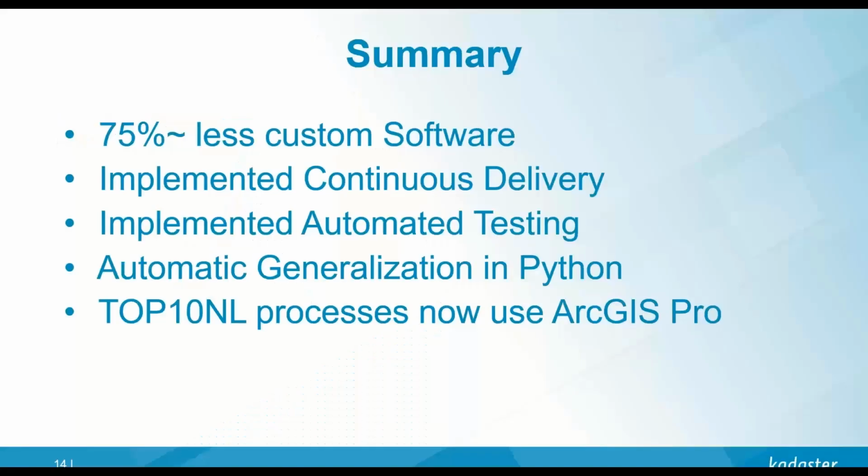And some of the things that they said in that presentation were, it was Taco Breiber that did the presentation, and he summarized it with these points: that they've been able to really cut out most of the customization that they've had to do with their software, really doing more configuration. They were able, during the process of migrating from ArcMap to ArcGIS Pro, to continuously deliver their products. So it was a seamless delivery, even though they were transitioning their production. They were able to automate their testing processes, some of what John was showing earlier. And they automated their generalization using Python, like David talked about earlier.